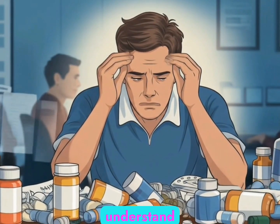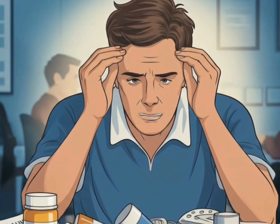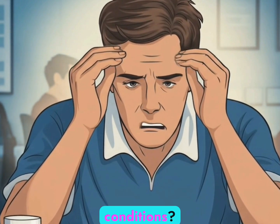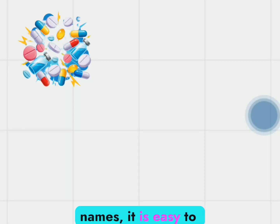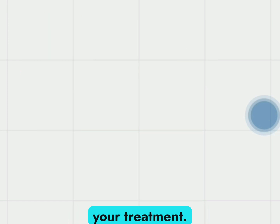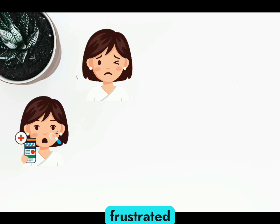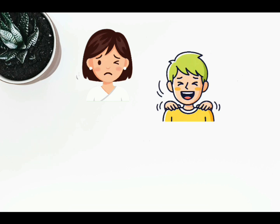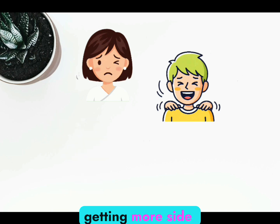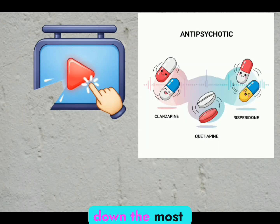Are you struggling to understand which antipsychotic medication actually works for schizophrenia, bipolar disorder, or other mental health conditions? With so many drug names, it is easy to get overwhelmed, confused, and even scared when starting your treatment. I even remember a patient who came in frustrated after switching medications multiple times, each time hoping for relief, but only ending up getting more side effects. That's why in this video, I'm going to break down the most important antipsychotic drugs you need to know.